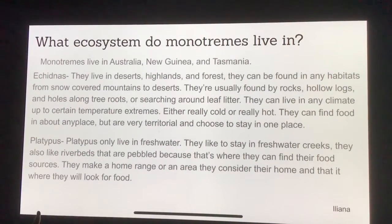What ecosystem do monotremes live in? Monotremes live in Australia, New Guinea, and Tasmania. Echidnas live in deserts, highlands, and forests. They can be found in any habitats from snow-covered mountains to deserts. They're usually found by rocks, hollow logs, and holes along tree roots, or searching around leaf litter. They can live in any climate up to certain temperature extremes, either really cold or really hot. They can find food in about any place, but are very territorial and choose to stay in one place.